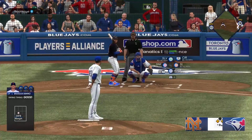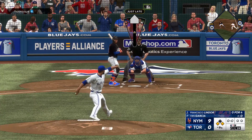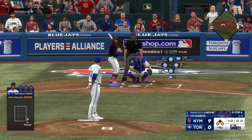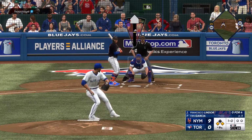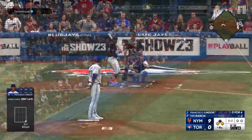Yimi Garcia comes on now. I think it's got to be a little tough coming in out of the pen when your guys are trailing so big on the scoreboard. Just doesn't have the same intensity to it, but he's got to find a way because these batters count the same for his stats, obviously, regardless of the score.